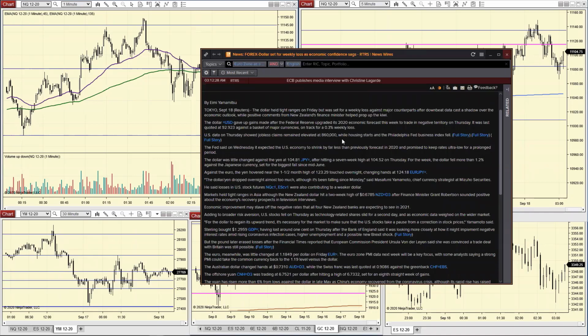But the pound later erased losses after the Financial Times reported that the European Commission president, Ursula von der Leyen, said she was convinced a trade deal with Britain was still possible. The euro, meanwhile, was little changed at 18.49 on the dollar. Well, it actually is doing better than that. It's 18.44.